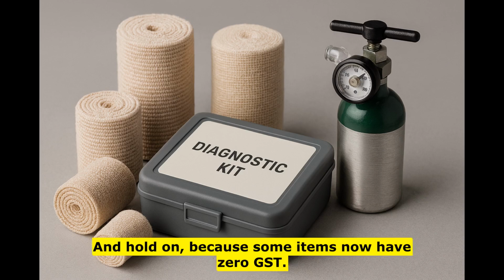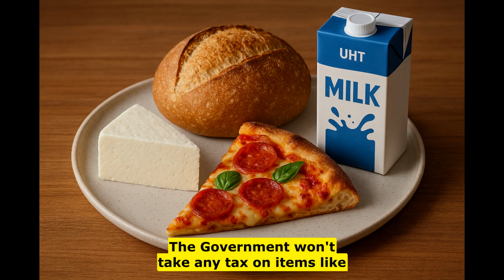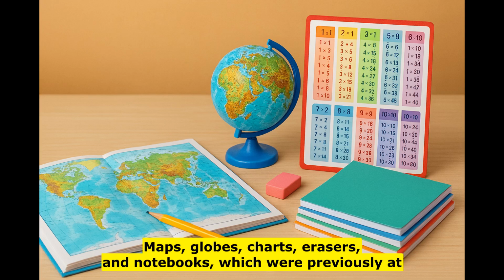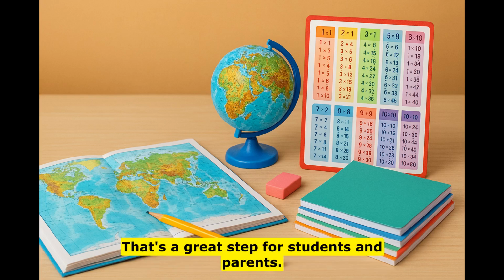And hold on, because some items now have 0 GST. Yes, you heard that right. The government won't take any tax on items like paneer, pizza, bread, and ultra-high temperature milk. Education also gets a boost. Maps, globes, charts, erasers, and notebooks, which were previously at 12% GST, are now completely tax-free. That's a great step for students and parents.